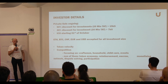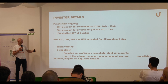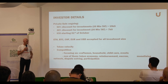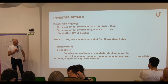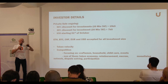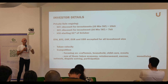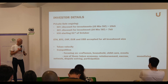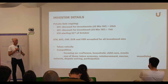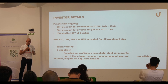Most of the platforms which we know are focusing on craftsmen, household, childcare, event management. So we are in a different field of the industry, of the high-skilled people. And none of them is offering an entire package like we do: token economy, reimbursement, an escrow, monetizing the network, dispute solving, and participation on the platform. So this package is only available at Unitalent.